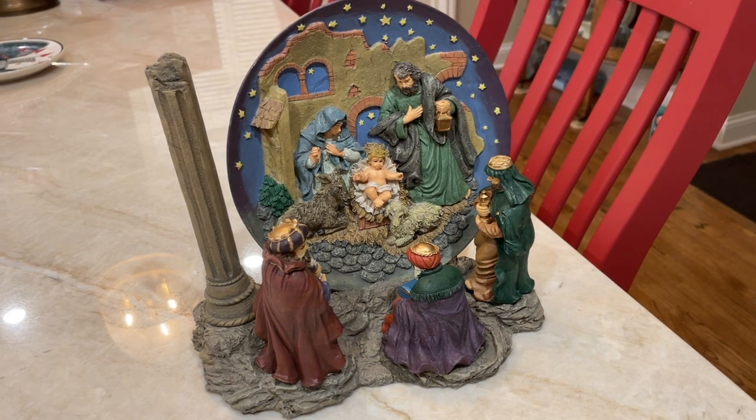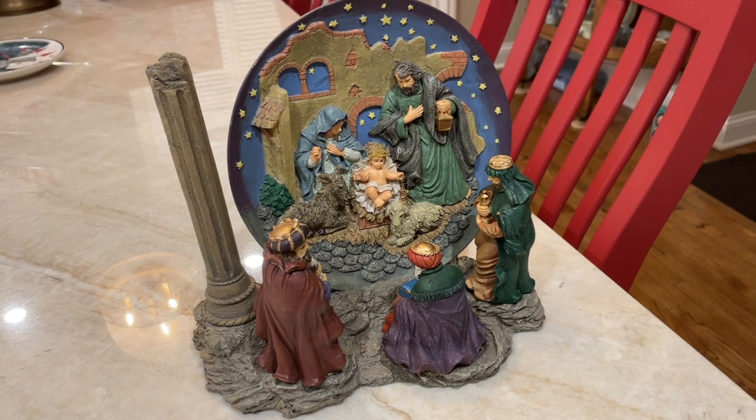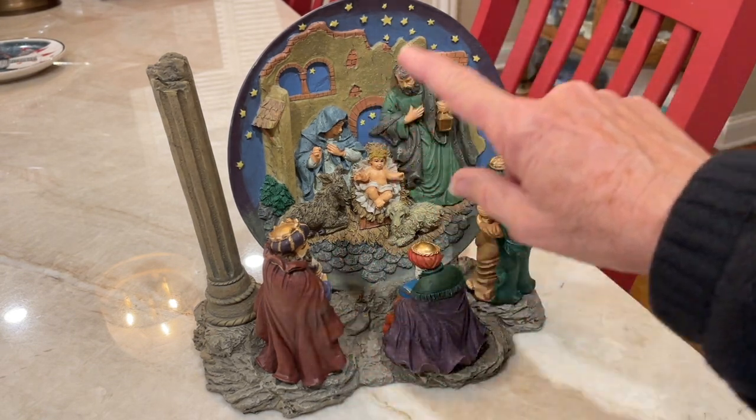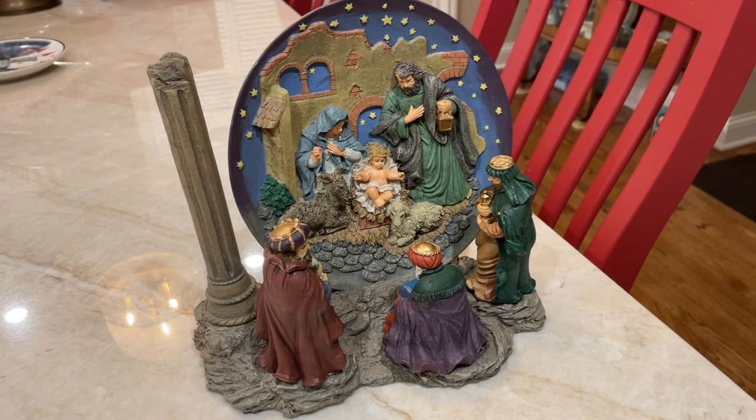And this is what she chose for us. I love it because of the story behind it. I love it because she bought us a nativity. You can see that the 3 wise men are here. And then, sort of, how did she know I was going to love China so much?